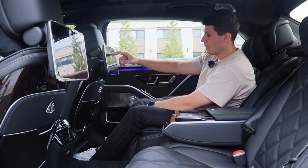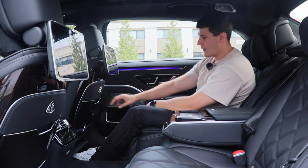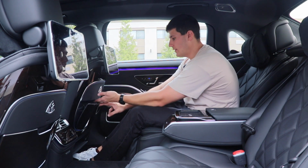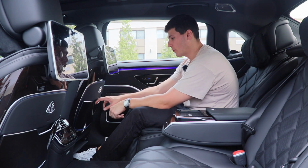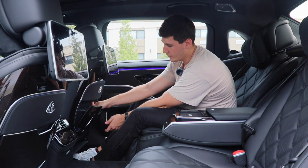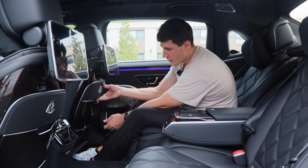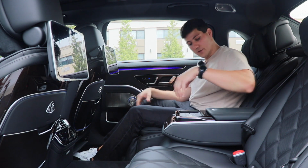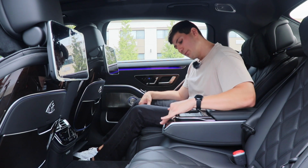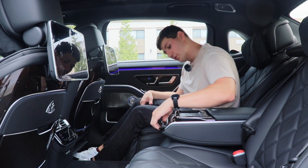So, a couple other things to note on the back end. Obviously, in the rear seats, we do have little stowaway areas in here. We have the Maybach logo engraved back here as well. And yeah, this is just like a little storage area in here. You're not going to have any tray back here or anything like that that comes out right here. The center area, we do have a wireless phone charger in here. We do have a little button right here that you give a little click to.